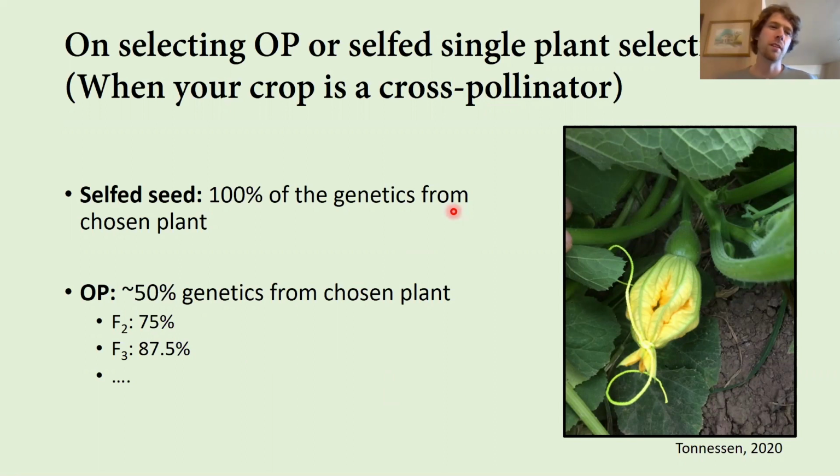But you can also do a more holistic approach where you just take seed from whatever fruit is produced out in the field, and you don't even attempt to isolate it. That would be OP, open pollinated. The resultant seed is about 50% of the genetics from the chosen plant you liked, at least. The other 50% will be from plants around it, which will either be okay, because maybe you want to preserve diversity in the population, and that's fine. It'll just be a longer process to get to the traits you want.